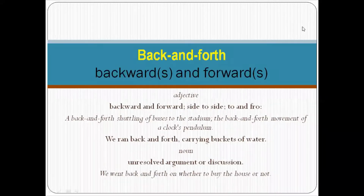Yes, so here goes our first paired words, back and forth, or sometimes also used as backward and forward. Actually, back and forth is an adjective which means backward or forward, or side to side, to and fro. The sentence usage is: a back and forth shuttling of buses to the stadium. Once the buses carry the people to the stadium, they return back to the city or somewhere else. The back and forth movement of a clock pendulum. When a pendulum moves forwards and backwards, we call it back and forth. We ran back and forth carrying buckets of water.